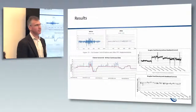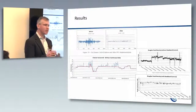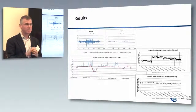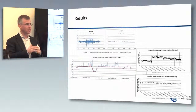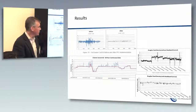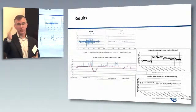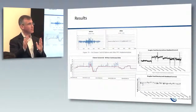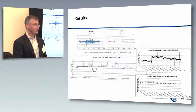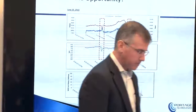This is rougher feed density, which is essentially the overflow from your cyclones. An 80% reduction in variability. When we're talking about cyclones, their principal job is to give you your liberation, right? To give you your cut size. When you're getting variability like that, the liberation on your mineral is moving all over. Your particle size is moving all over. An 80% reduction means that everything downstream is going to be that much more stable. And you're going to be able to then push your process closer to its limit.